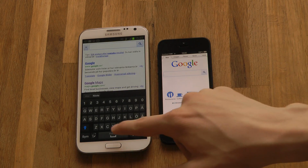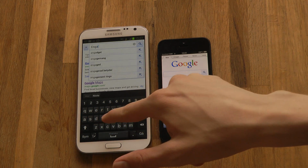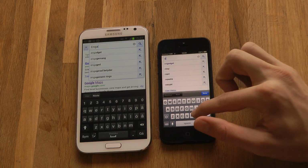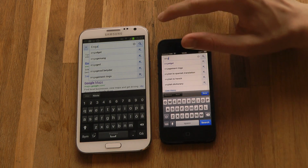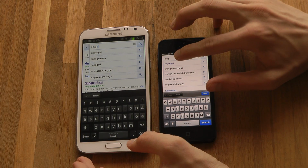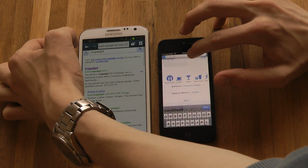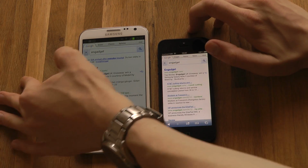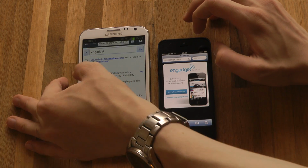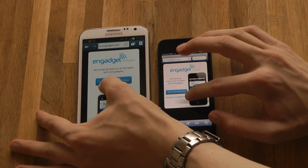Let's just go ahead and fire up Engadget that I usually do. There we go, sweet. Let's go ahead and try this. Wait a sec. Oh, I failed. Okay, now let's go to Engadget. Oh, I failed again. Okay, wait a sec. Let's see here. Continue to Engadget.